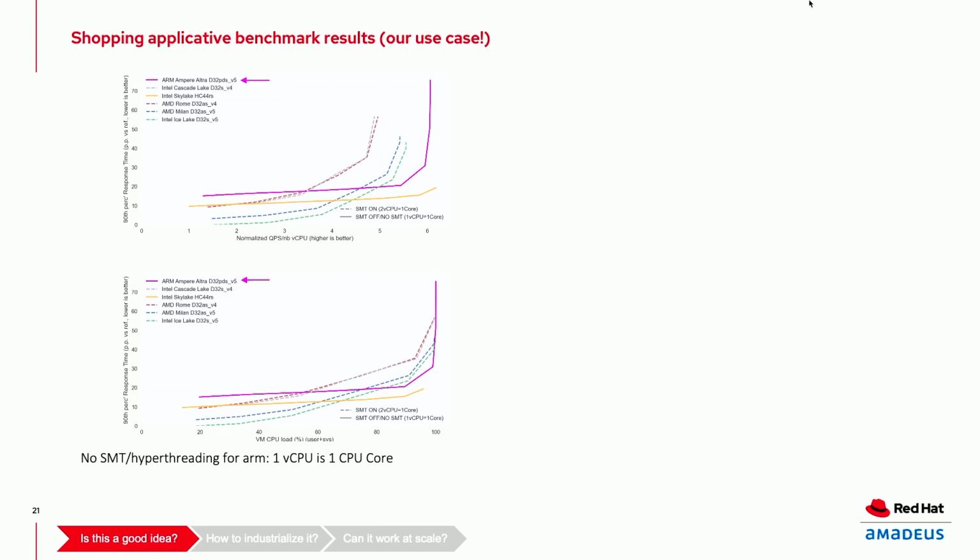On the x-axis, the normalized query per second per number of vCPU. And on the lower graph, it's the VM CPU load on the x-axis. So the first interesting point to look at, in purple, we have the Ampere Altra ARM server on Azure. There is no simultaneous multi-threading, no hyper-threading for those ARM machines. So one vCPU that you rent on Azure for those machines is one full core.